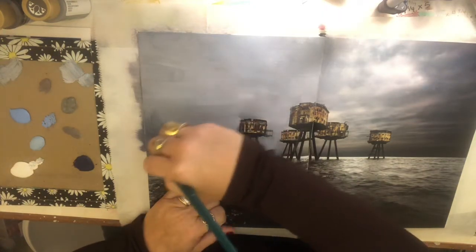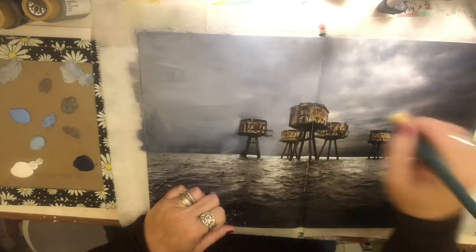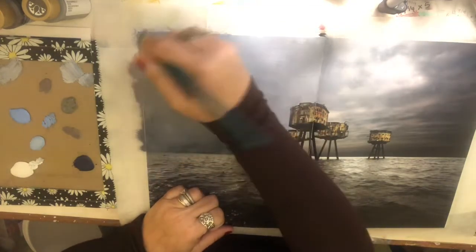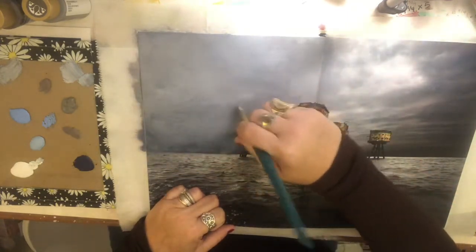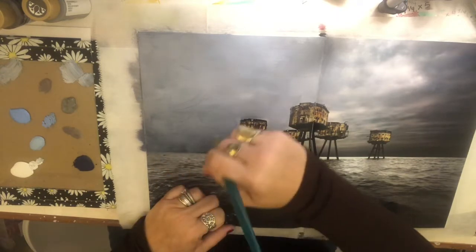Let's see if we can do some swirl looking areas like the clouds over here. You know, it's not a flat wash of color. May come out yucky looking. I'm sure it's not going to look like it did, but let's just play with it a little bit and see what we think.